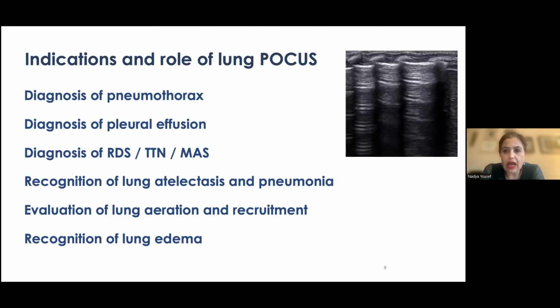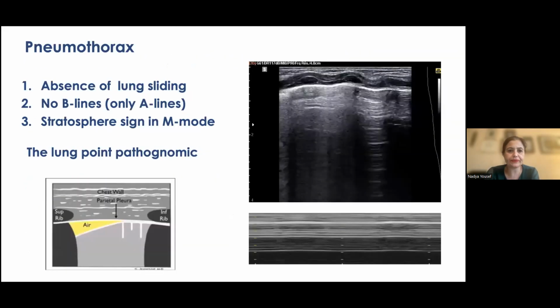And then, as in adult medicine, we're recognizing non-aerated lungs, such as lung in atelectasis and consolidation, making the diagnosis of pneumonia. There's a huge body of evidence in pediatrics on that. We're using it to evaluate lung aeration, lung edema, and so forth.